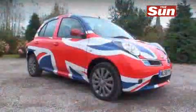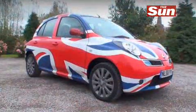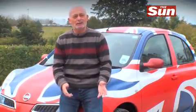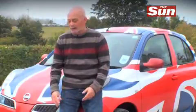Nissan have been one of the success stories of the scrappage scheme. They actually extended it beyond what the government scheme was. The government scheme was all for cars 10 years and older, but Nissan decided to extend that to cars that were 8 years and older. And the Micra has been one of the big success stories.